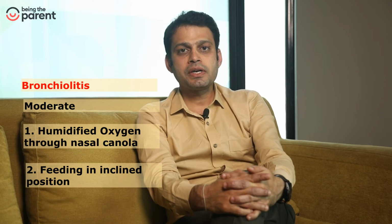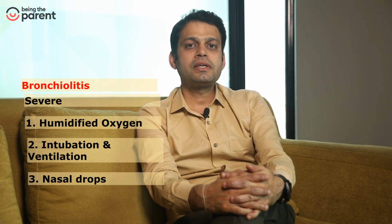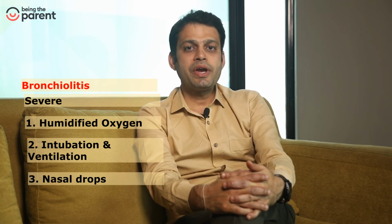Coming to severe bronchiolitis, usually these children either require oxygen, that is humidified oxygen, or they require HFNC. And in some children, despite these measures, children go on to get intubated and ventilated until the disease process settles, which can take say 3 to 5 days. Apart from these measures, we feed them through an NG tube, that is we put a tube through their nostril into their tummy and feed them, so that they continue to get the nutrition, which helps them in recuperating faster. Apart from that, nasal drops, so that the nose is unblocked, and wait and watch.